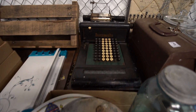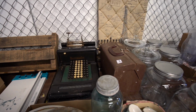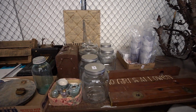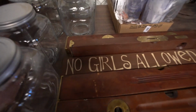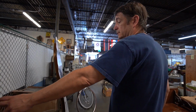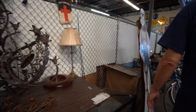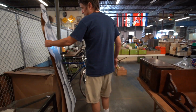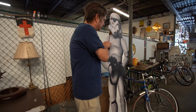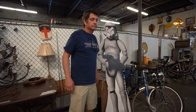There is a Burroughs typewriter machine for our patron saint, William S. Burroughs, where his family got all their money to allow him to live that life. This is a cool chandelier. No girls allowed. Yeah, this stuff here. It's a whole box of these stormtroopers. So yeah, that's something.